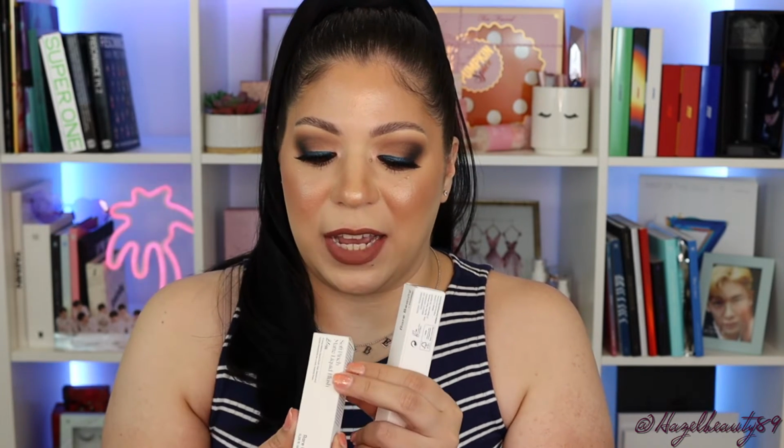And I went ahead and picked up 2 more products from Rare Beauty, and this one is the Soft Pinch Matte Liquid Blush, and I got the shade Bliss. It's a beautiful corally pinky type of shade. So pretty. I'm excited to try that. The packaging, once again, gorgeous.